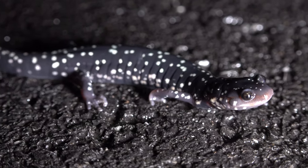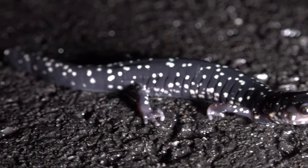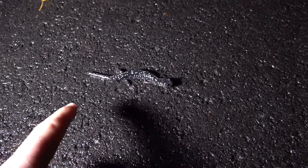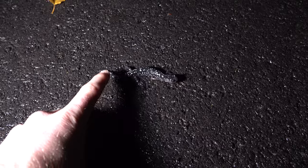It's a slimy salamander. Such a cool species, honestly. Pretty common, but we always enjoy seeing them. Watch, he shouldn't have any issue getting off the road. Check this out. And see ya. Got another salamander here.